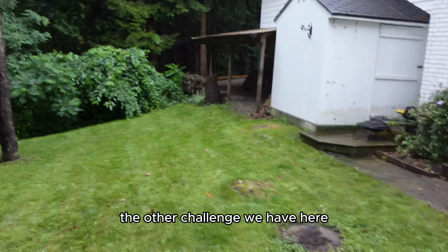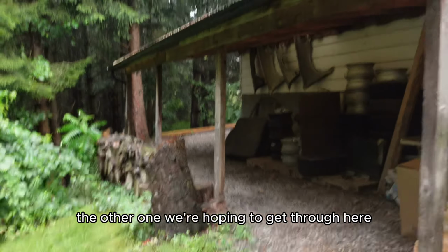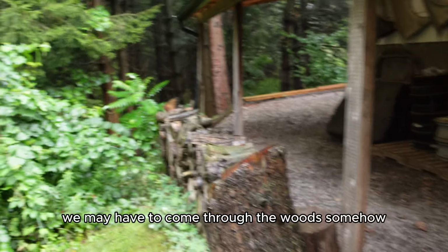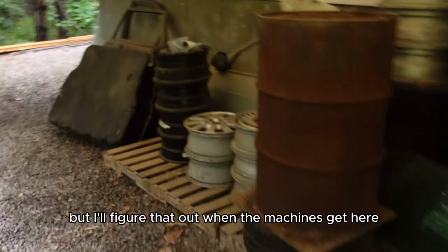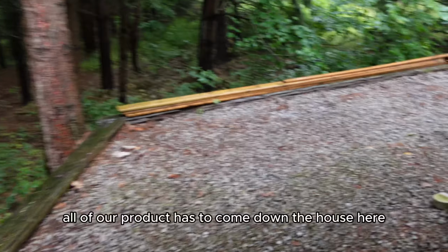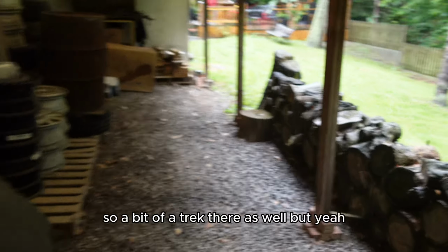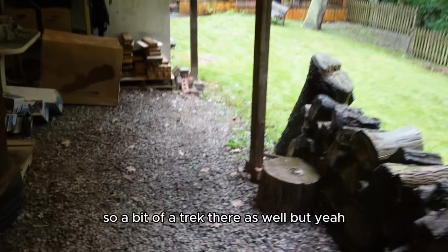The other challenge we have here is getting our machines into the back. The one for sure we can fit through here. The other one we're hoping to get through here. Otherwise we may have to come through the woods somehow. But we'll figure that out when the machines get here. Should be arriving very shortly. All of our product has to come down the house here into the backyard. So a bit of a trek there as well.